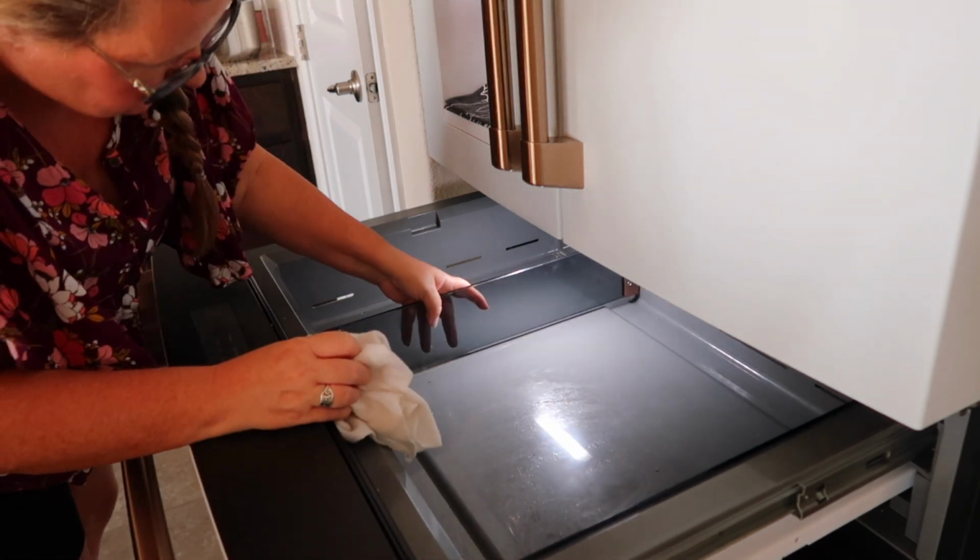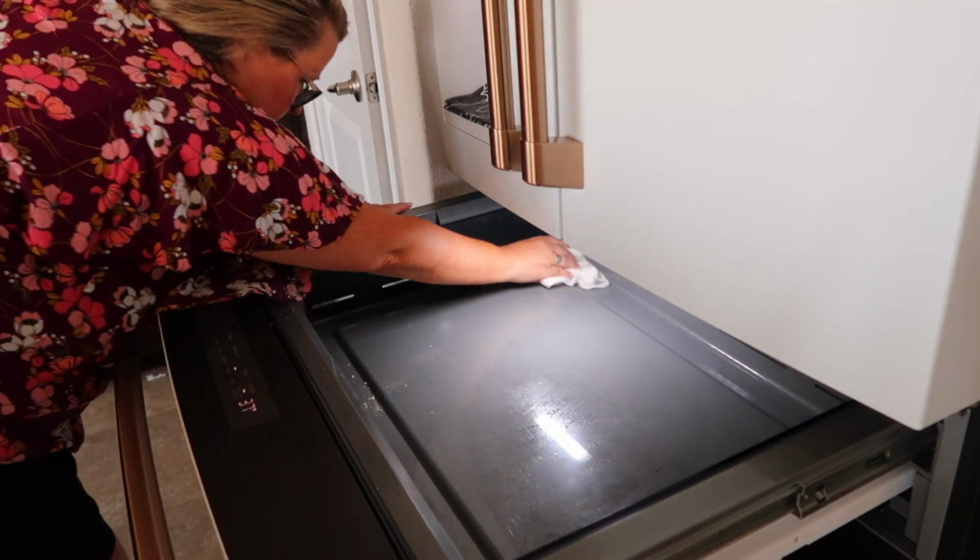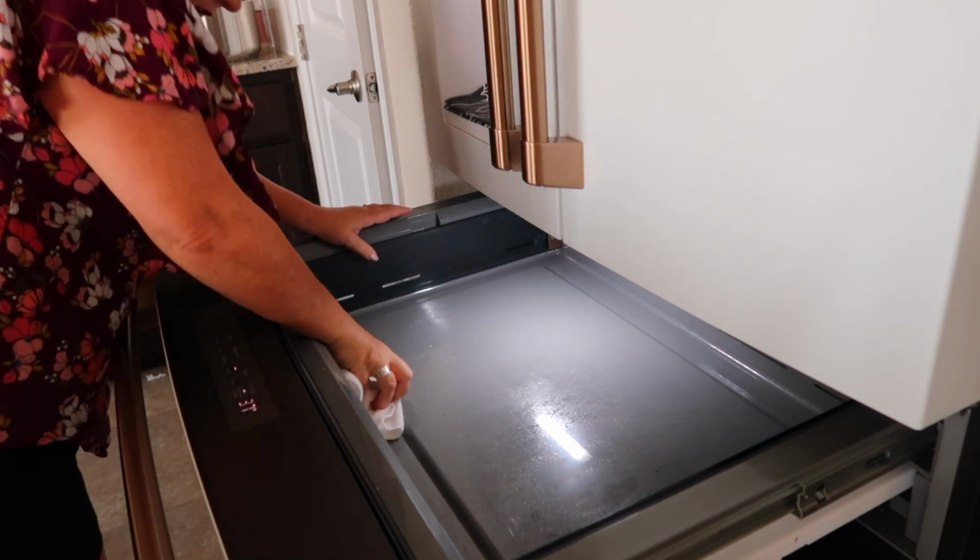I'm gonna get out these crumbs and then I'll go in and spray it out.